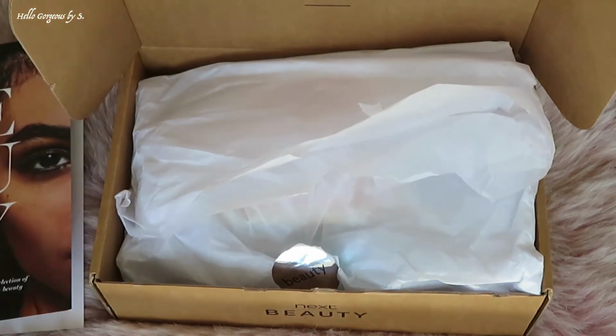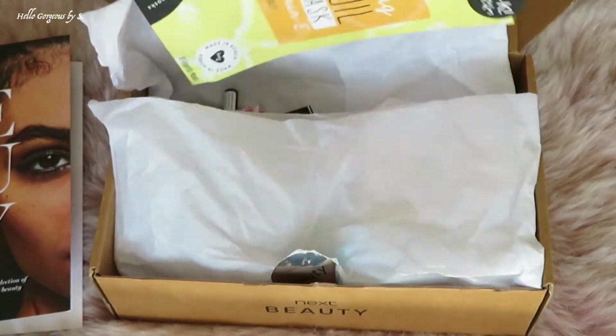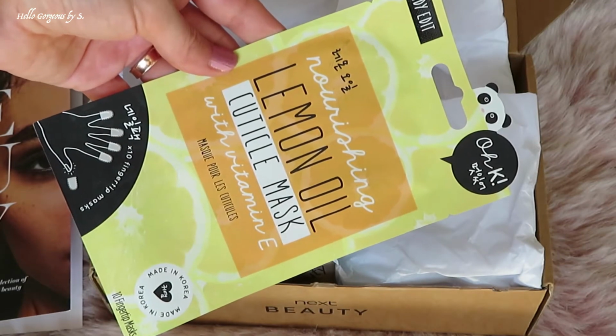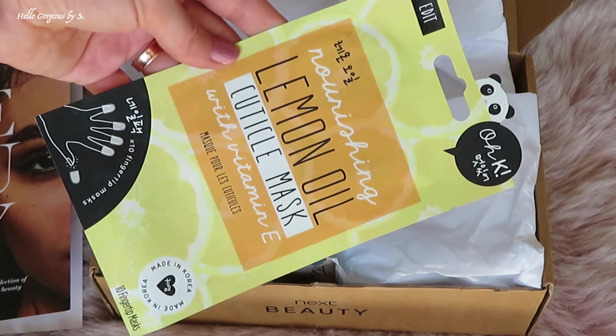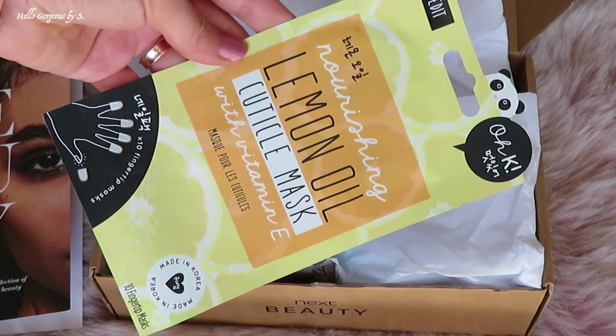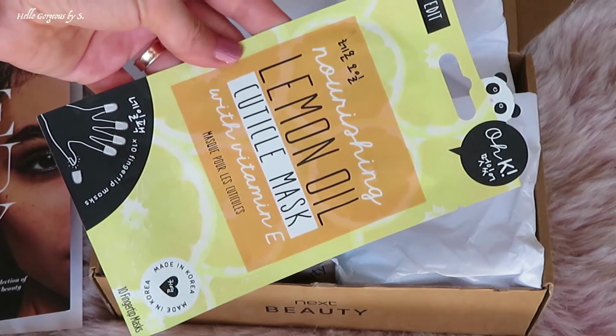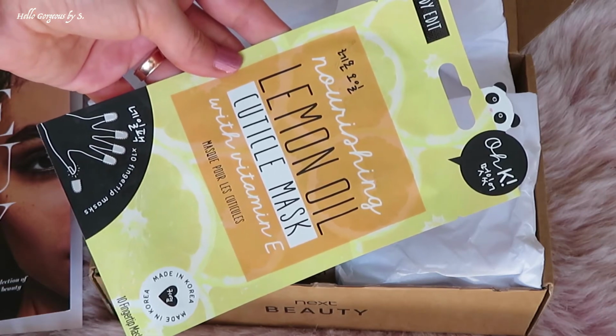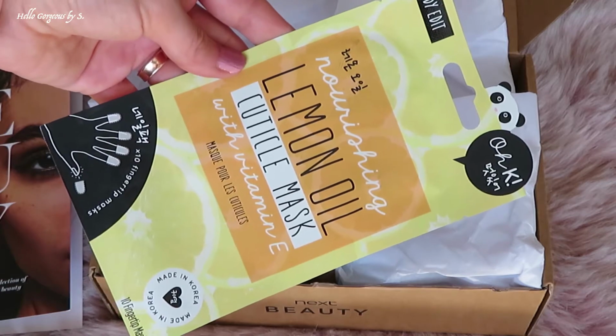Okay. And the first product that we find is a Cuticle Mask from the brand OK, Nourishing Lemon Oil Cuticle Mask with Vitamin E. Lemon oil will brighten and Vitamin E will soften and smooth cuticles. I didn't try the Cuticle Mask before, it's a new product for me and definitely I will use it.